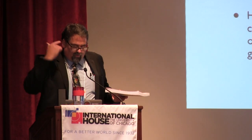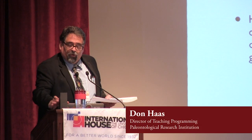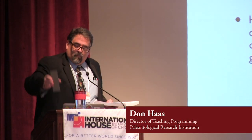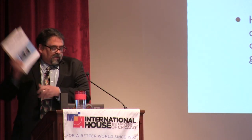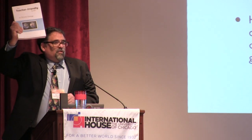So we're going to start off with that question and just kind of plant the seed now. Here's the actual block of graphite, pure carbon, couldn't afford diamonds. Here is the Teacher-Friendly Guide to Climate Change, which I'll ask you folks to grab and pass around.